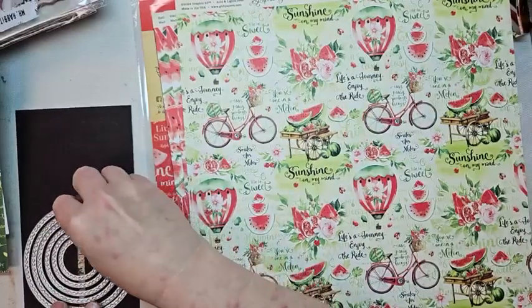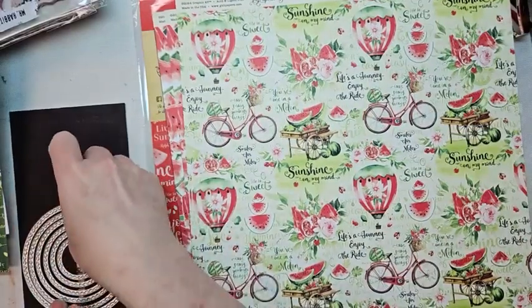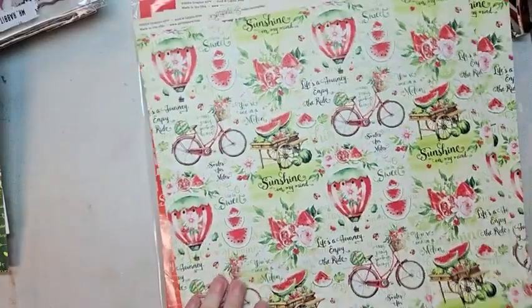And so these sheets actually can be really, really fun, and you can get a lot of stuff out of them when you use your dies.